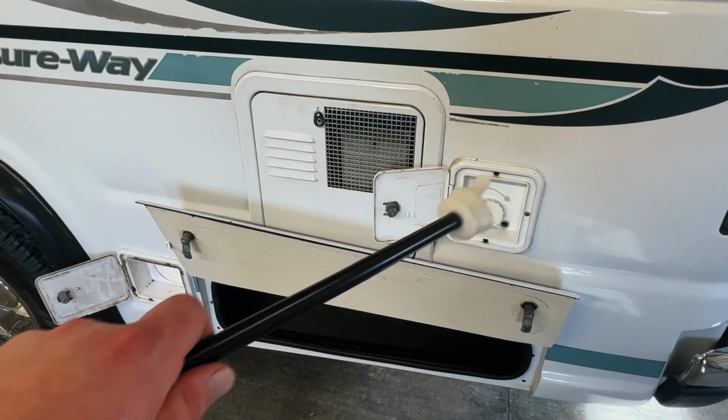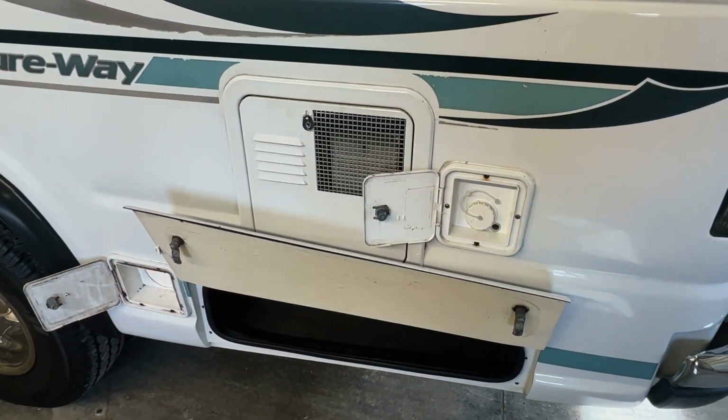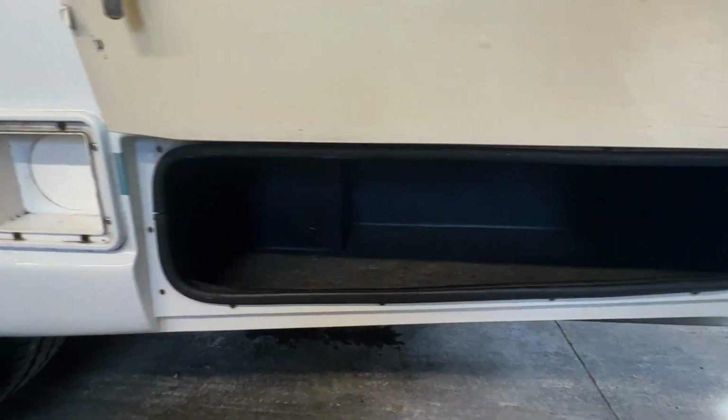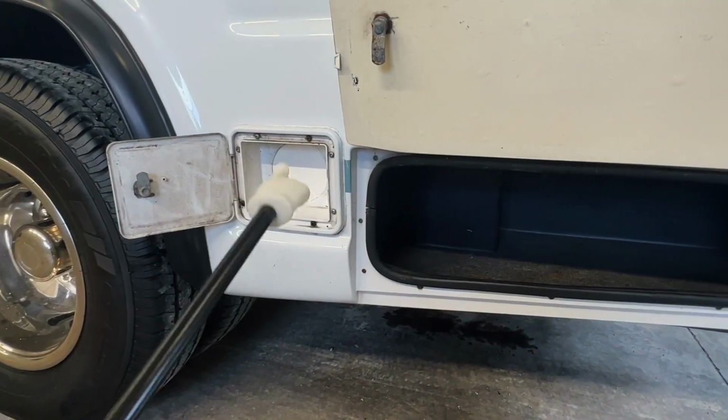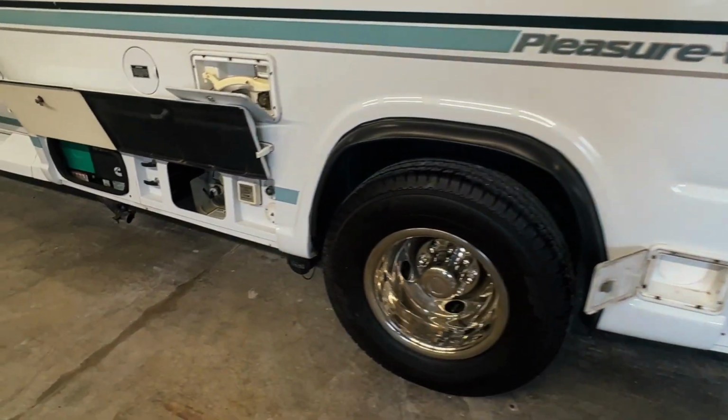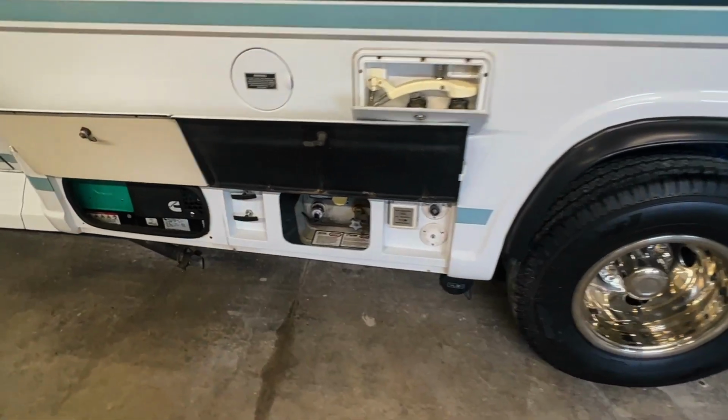We've got the fill for the onboard fresh water tank that's going to travel wherever the RV goes. Got the back of the water heater. Storage down here. This was supposed to be a sewer hose storage. These are basically pointless, so somebody actually filled that in. Again, we got the dual rear wheels.